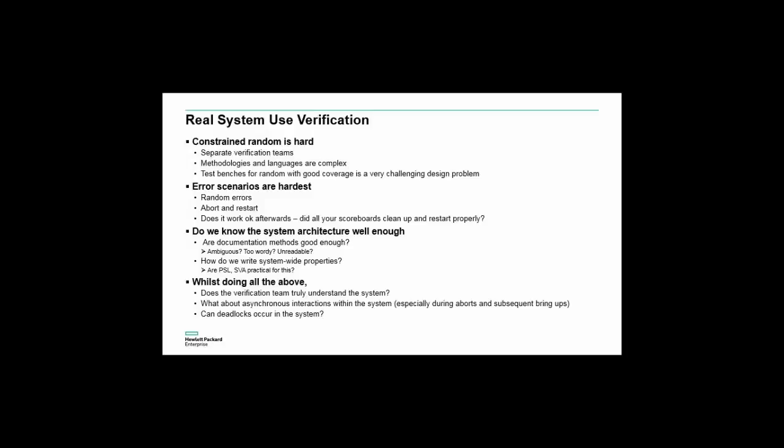Do we know the system architecture well enough, particularly in the verification team? Are the documentation methods good enough? Documentation is something most people hate, and it's often ambiguous, too wordy, unreadable. It's well worth putting some effort into having really good, terse, concise documentation.